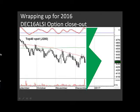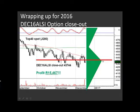It ended up with a payoff profile like you can see on the right-hand side of this diagram, where we effectively had this no-lose situation. The worst that could have happened was if the market had expired at 45,500, we would have made our smallest profit. The best would have been if the market had expired at 43,500. Where it actually expired on the futures closeout last Thursday was at 43,744, so that's 244 points above our absolute perfect sweet spot.